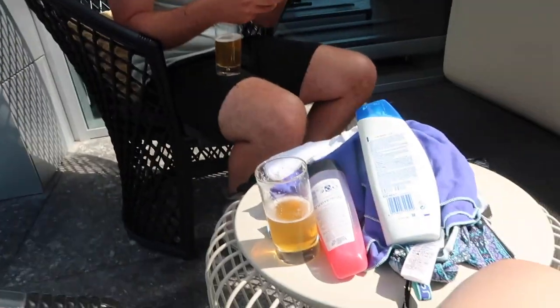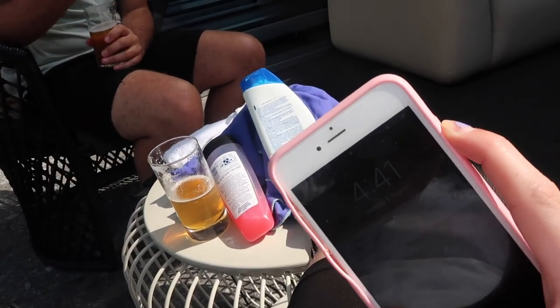Our last day up on the rooftop. I'm trying to get my hair to dry because we had showers. What time are we leaving here then? 5? Leaving for the airport.